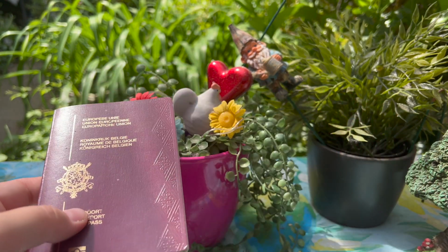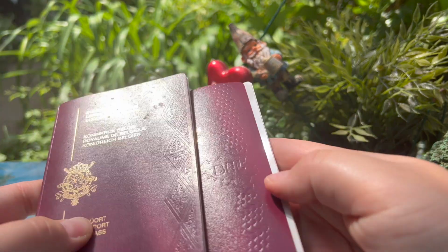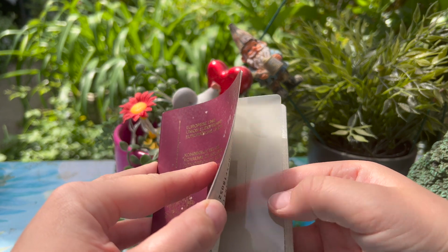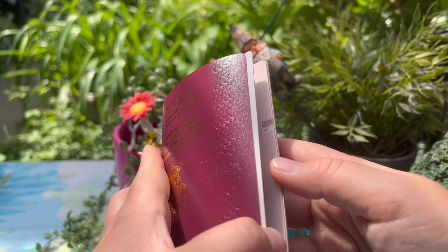But as you can see, it's here. It's different on the side. I actually like this better than the new one, but I do like the bell. And with the previous passport, as you can see, it's a very thin page that they used. And now they used a bit of a thicker page here.